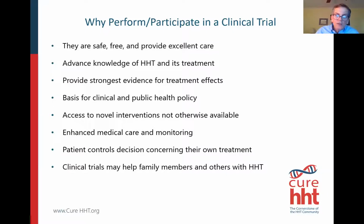I will also say you are not locked into this. We don't put you in a place and say, you're going to take this for 6 months. If for any reason you say, well, I don't feel very good on this treatment, or my nosebleeds are getting worse, or whatever, I mean, you won't know whether you're on placebo or drug, but you are always welcome in any clinical trial to drop out at any time. Of course, we don't want you to, because it helps us to complete the trial and gather the data if you stay through it. But if for some reason you need to drop out, you can drop out. If for some reason your nosebleeds are really bad and you want to see your ENT doctor and get a vessel cauterized, you can do that. We just record it. We don't prevent you from getting any appropriate care that you need. And I've already mentioned the clinical trials may help family members and others. Next slide.